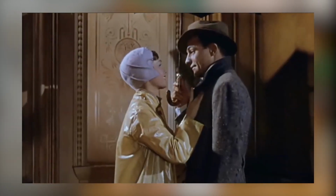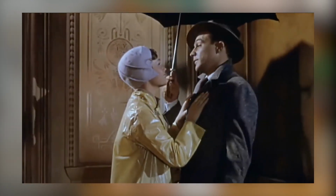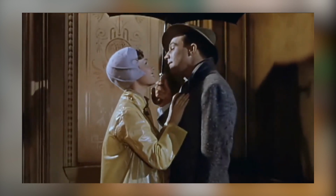Heavier than usual tonight. Really? From where I stand, the sun is shining all over the place.